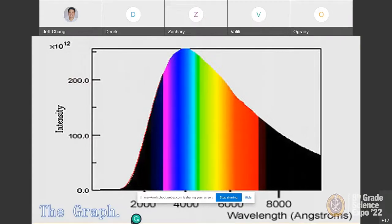As an example here today, this is a graph with the amount of light a star gives off at different wavelengths. As shown, a star becomes hotter as the light intensity pushes further towards the spectrum's blue end. And over time, star colors will eventually change.